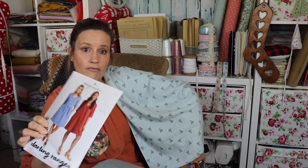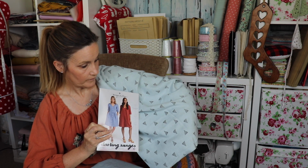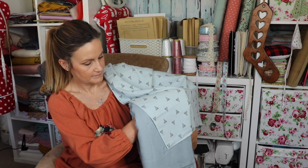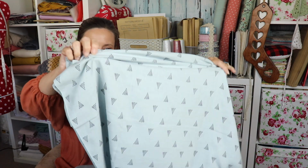Now, I'm not a great lover of paper patterns, but give it a try. I'd rather do PDFs and download them and stick them together, but, you know, it was in the sale and I couldn't resist. So I just thought that would go really lovely with that, and as I say, make a brilliant tone on tone outfit. So I'm really excited to get this one done because I haven't got any duck egg in my wardrobe. And I think that's going to look really pretty.